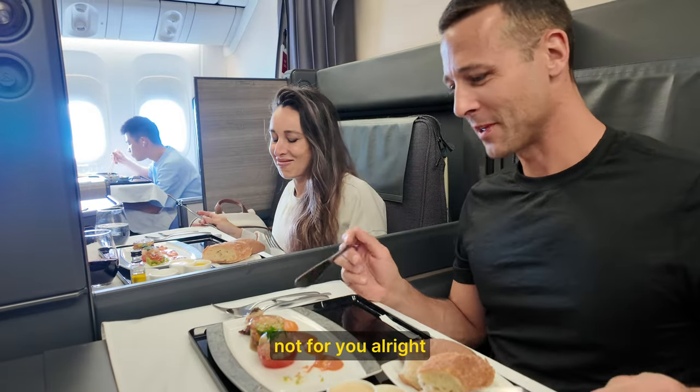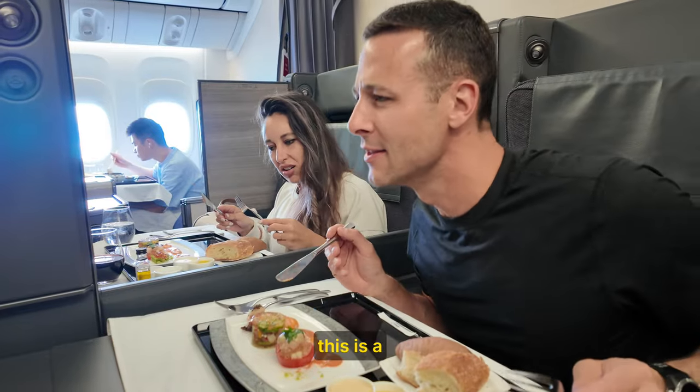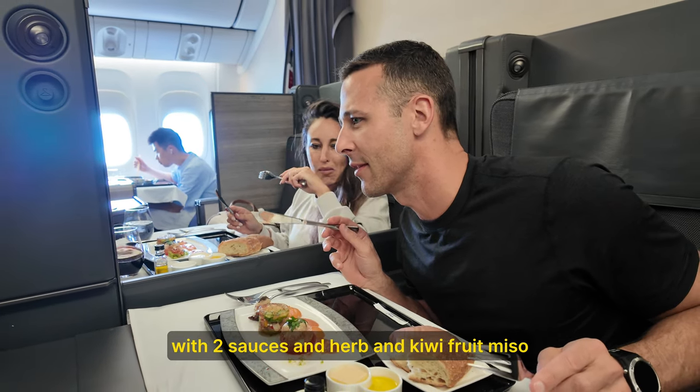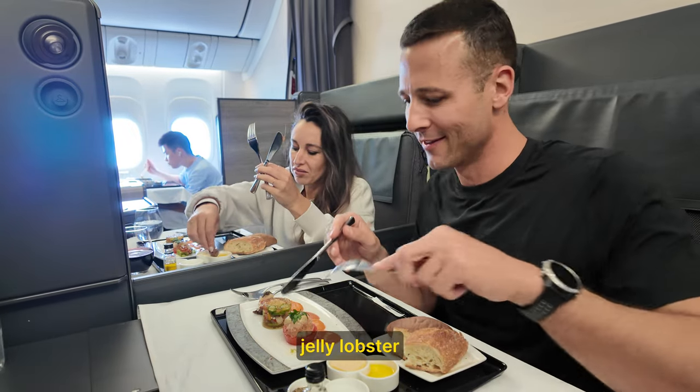Not for you? All right, next, tomato. This is a marinated high sugar content tomato with sweet shrimp with two sauces, herb and kiwi fruit miso, with jellied lobster.